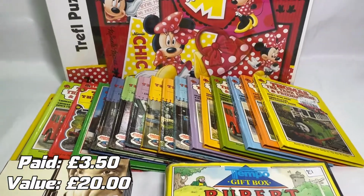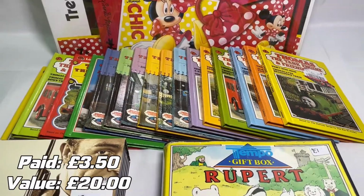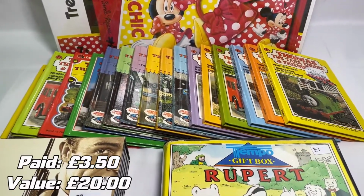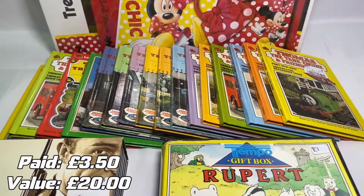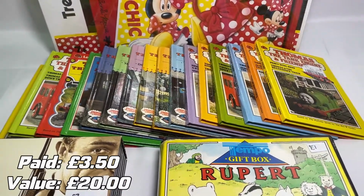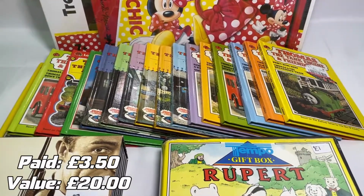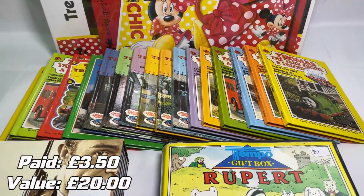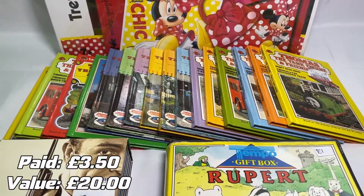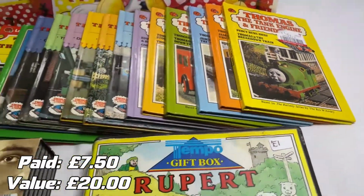Then next up is the Thomas the Tank books. These are from the 1980s, and I didn't actually get these on film because my GoPro, or the camera that I was using, decided to stop recording for some reason. So I completely missed that. They came from the Melzer House outlet. There are 17 books there, and I paid £4 for the set.